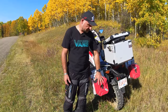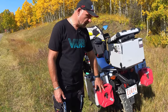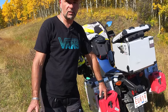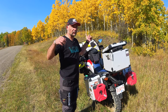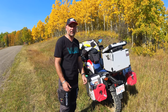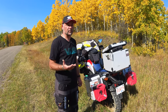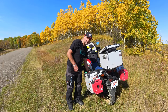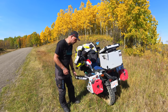I have also attached two jerry cans. One of them is with fuel, so I have 3 liters of fuel when I'm traveling on the longer stretches, and the other side has fresh water, for cooking and drinking. I also wear a camel pack with additional 3 liters of water, especially to the places where it gets really hot. I'll show you all the content and gear that I use when I'm camping on a motorcycle.